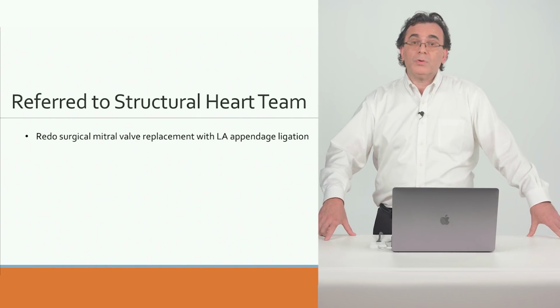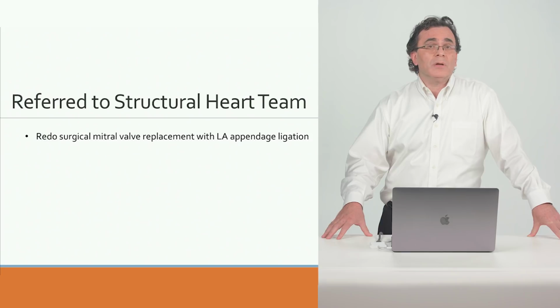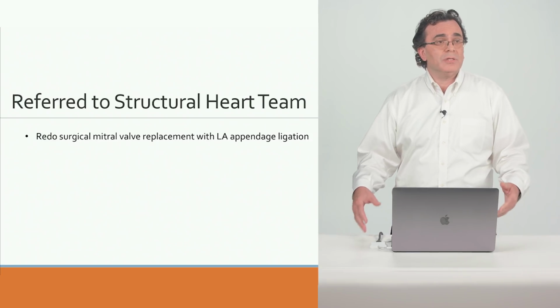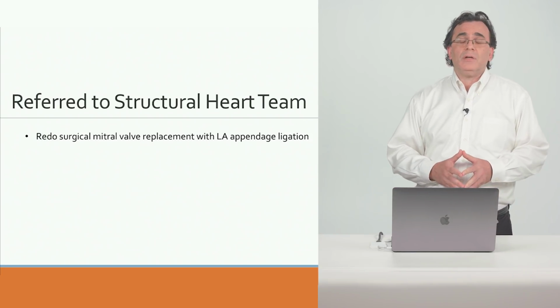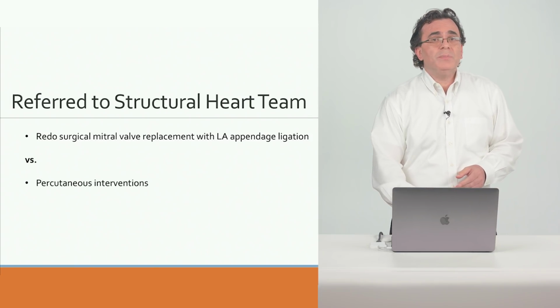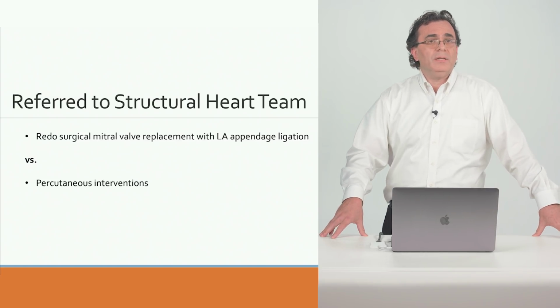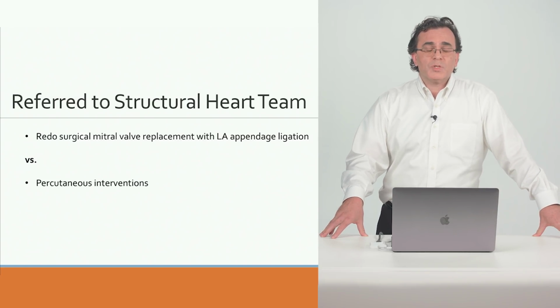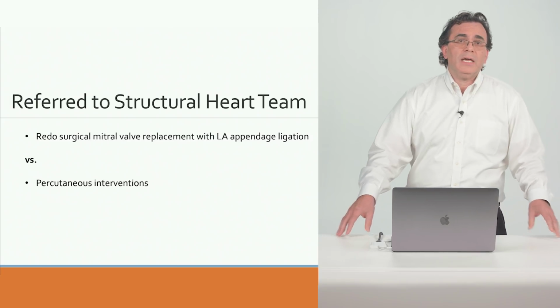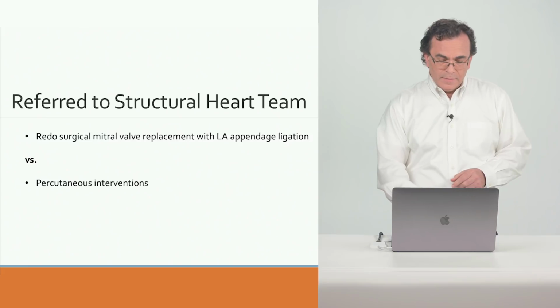So he was referred for a structural heart team with two possibilities. One would be to redo surgical mitral valve replacement with concomitant left atrial appendage ligation in some surgical fashion, or to proceed with the possibility of two percutaneous procedures: left atrial appendage closure using a Watchman device and percutaneous closure of a paravalvular mitral leak.